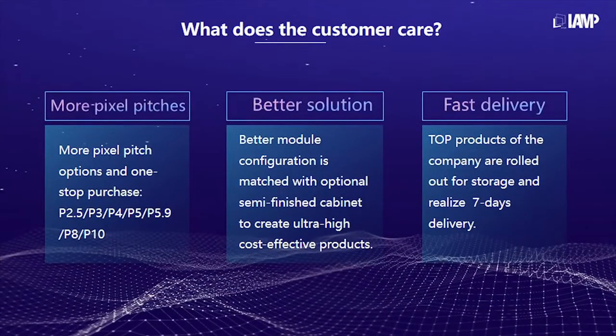So what are the pain points that our LED solves? And how did we design this product to solve these problems from the outdoor LED display market? Yeah, so there are three solutions we offer. The first one is more pixel pitches for the outdoor LED display market, more pixel pitches in our LDT series. And the second one is a better solution on the module and the configuration. The third point is the fast delivery of this product.